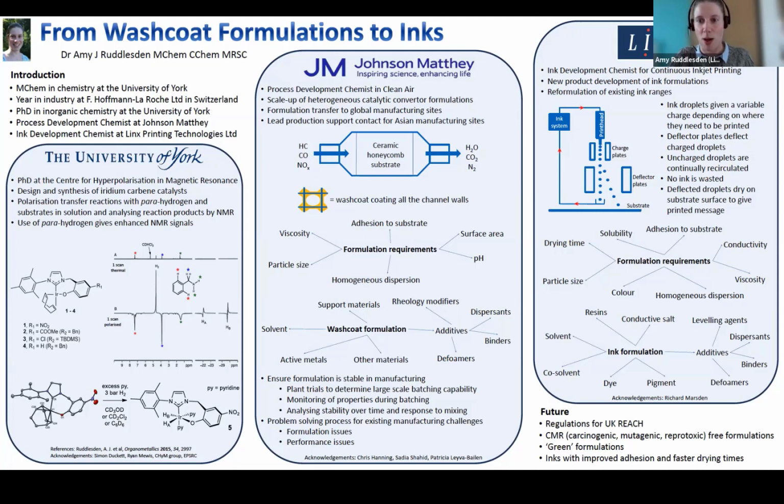And again, a lot of requirements, some very similar to washcoat. Adhesion again, colour, because it's an ink. Companies will often want a colour. And conductivity is key because we have to charge the ink. And so within the formulations, again, an awful lot of materials, as we previously discussed in the talks, they all interact and they all bring a key property to our ink formulation.